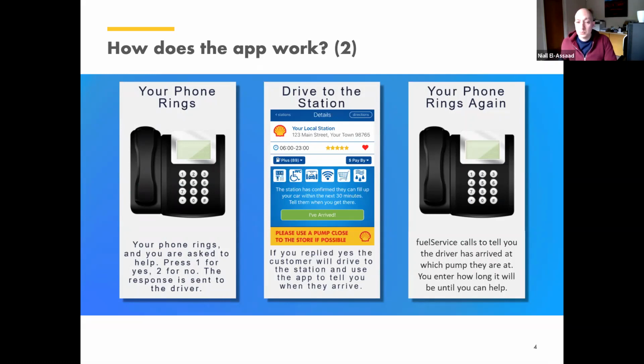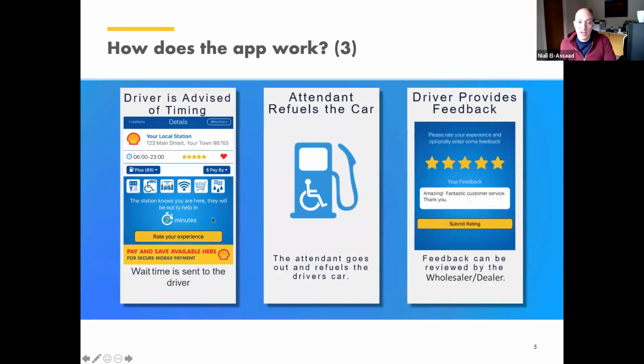So once you've entered the number, we actually tell the user again through the app. So we've told them here that the station knows you're here, they're going to be out to help in 2 minutes. And at that point, it's probably what you guys have been doing with drivers with disabilities for years, when they beep their horn, flash their lights and so on, then someone goes out and fills the car up. At this point, you know that they're there. You can go out, fill the car up, take payment. And it's often at this point that they'll say, okay, when you come back with my change, can you bring me a loaf of bread, some milk, some chips, whatever else it may be as well. So additional services and purchases that they might want to make.